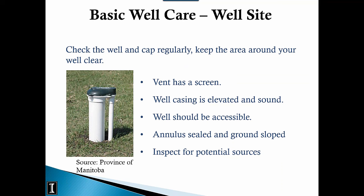And it says wells should be accessible. I've seen people who have actually cut their well off at ground level because they wanted to put a garage in, and they put the concrete pad right over their well. That means that if there's ever any work that has to be done, or you have to get in the well for any reason, you can't.